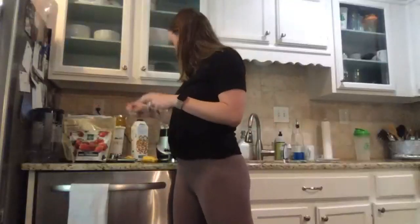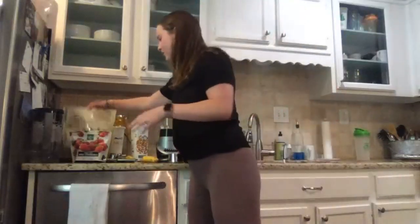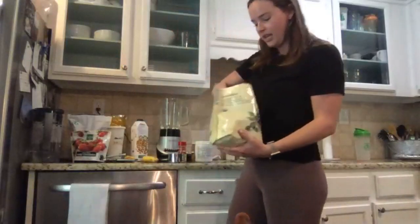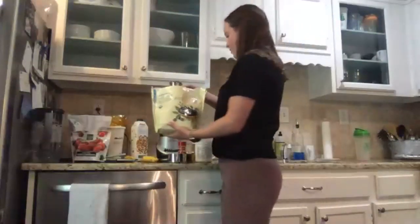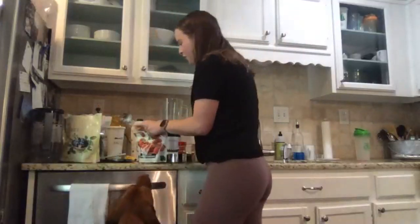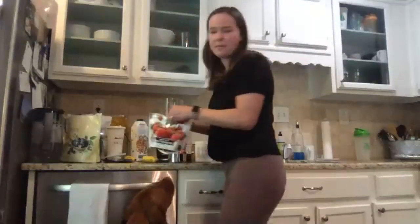It's a PB&J smoothie recipe. Instead of peanut butter, though, we're going to be doing almond butter. So you want to start off with frozen blueberries, and I like to take 1/4 cup. I probably do maybe a little too much fruit, but I make a really big smoothie so that it keeps me full.